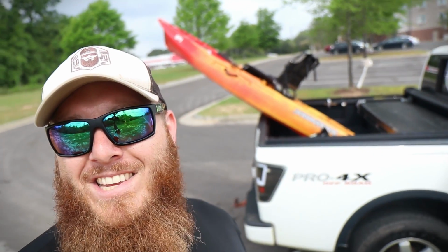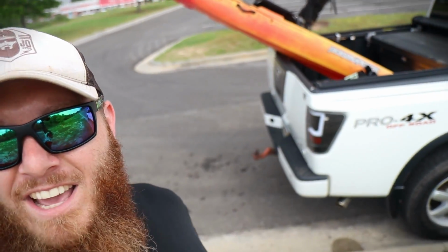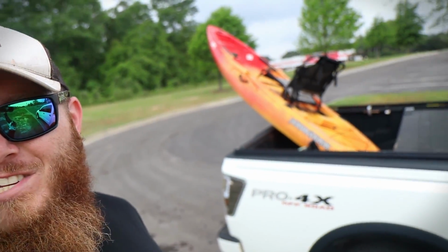But I want to draw your attention to this amazing kayak loading job right there, okay? That's what we call safety first right there. Right? There is a bungee cord strapped around it, so I don't think it can fly out, but it's not my best loading job of all time. I mean, but you know what? I haven't kayak fished in a long time, so I've kind of forgotten some of the finer points of kayak fishing.